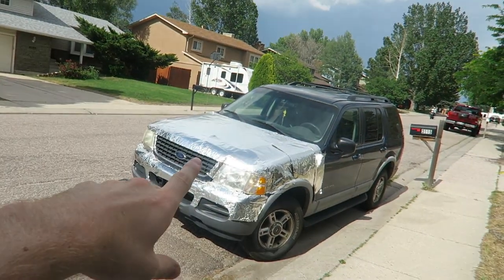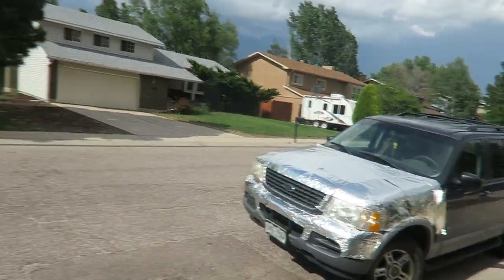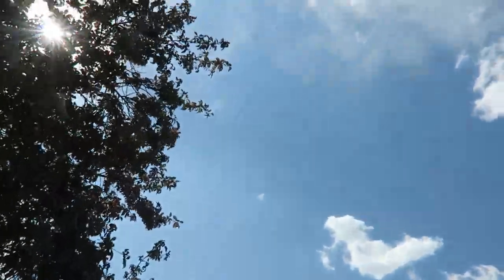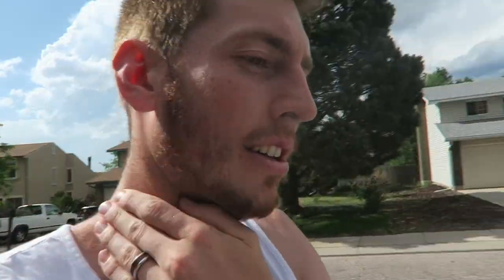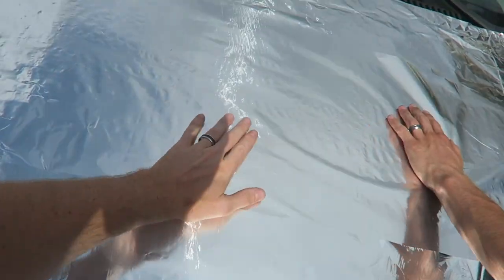Well, we just took apart all the chrome and we left the hood on because we were gonna try and bake cookies on the top. But, what? Well, just look up. Well, the clouds are arriving. Yeah, there's clouds. This is not hot. We need to do it when it's midday, like 11 to noon. This will get very hot.